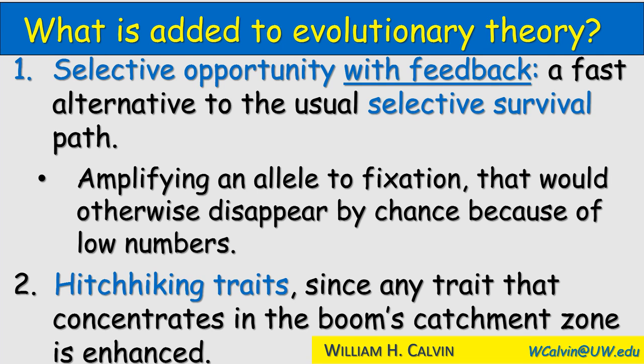So, brains aside, what of this is of more general interest in evolutionary theory? Well, first of all, it does add to selective opportunity the feedback that makes it such a fast alternative to the usual selective survival path. I mean, basically by amplifying alleles to fixation quickly, ones that would otherwise disappear by chance because of low numbers, you can get a fairly steady accumulation of shade-related traits, for example.